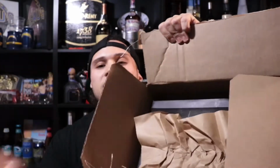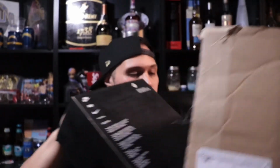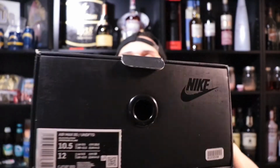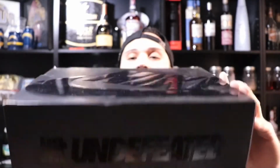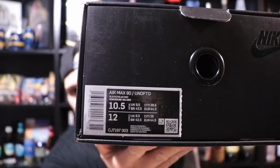So the packaging, typical from the GOAT, what they do, put this on there, see the Nike box in there. Alright, let's take this out. As you can tell, bam. And then you can already tell by the box what it is, you don't even have to look at the label, but bam, the Undefeated collaboration. It's a dope box. Again, all right. Get a close up of the label. I mean, you already know what it is from the title, but all right, let's unbox these.